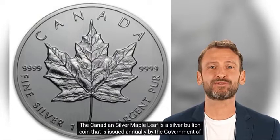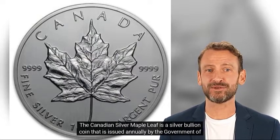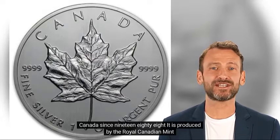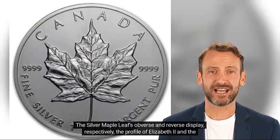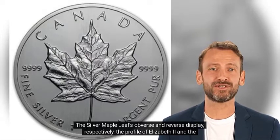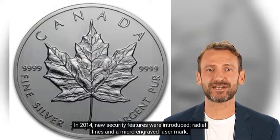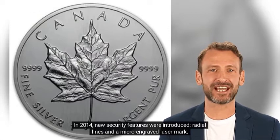The Canadian Silver Maple Leaf is a silver bullion coin that is issued annually by the Government of Canada since 1988. It is produced by the Royal Canadian Mint. The silver maple leaf's obverse and reverse display, respectively, the profile of Elizabeth II and the Canadian maple leaf. In 2014, new security features were introduced: radial lines and a micro-engraved laser mark.